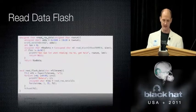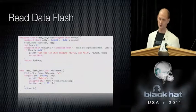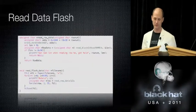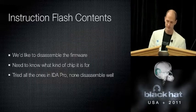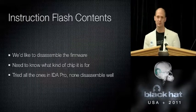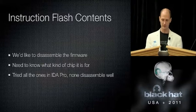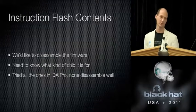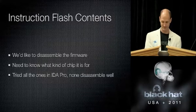So reading the data flash, again, it's just APIs. It says it loops through for the 40 rows, and it reads the row. It's pretty simple once you know how to do it. So what I really want to do, though, is disassemble the firmware and see what the hell it does. So the first thing I did was I just tried every single one in IdaPro and hoped for the best. And none of them worked, not surprisingly.